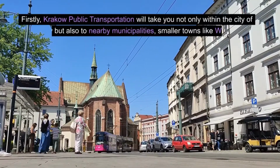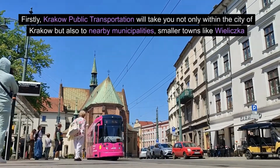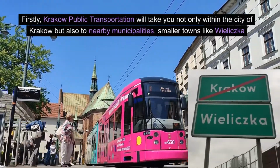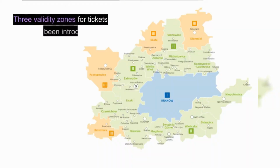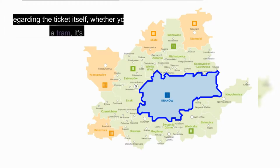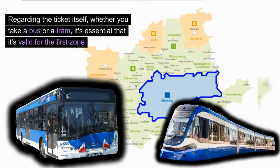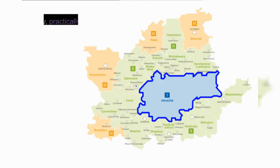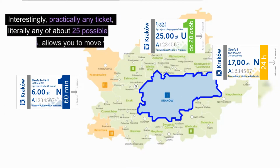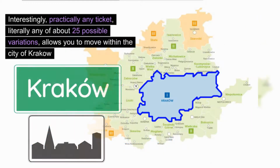Firstly, Krakow public transportation will take you not only within the city of Krakow but also to nearby municipalities, smaller towns like Wieliczka. Therefore, 3 validity zones for tickets have been introduced. The first zone covers the entire Krakow, even the most distant districts. Regarding the ticket itself, whether you take a bus or a tram, it's essential that it's valid for the first zone.